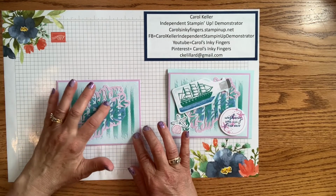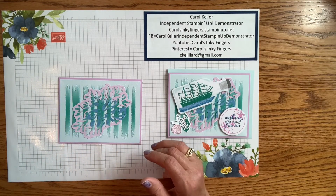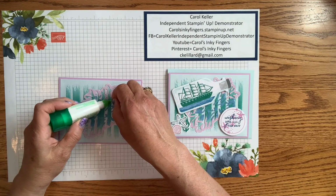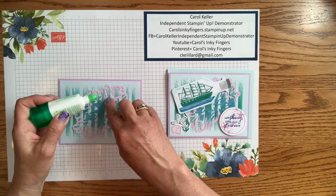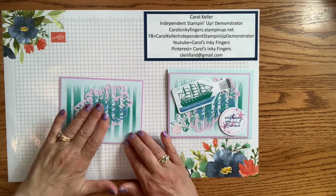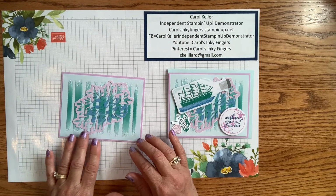I think that looks pretty good. Maybe we'll add another little dab there. Because again, I don't want my pretty card to tear. Put a little bit of a dab there. And the rest looks pretty good because some of this is going to be covered.